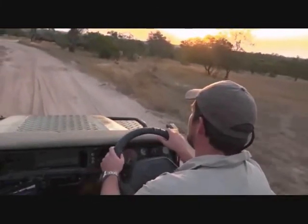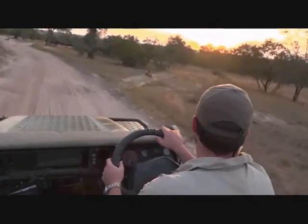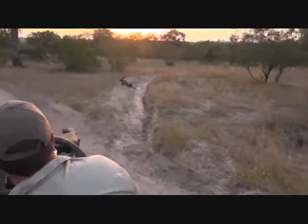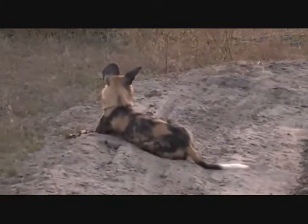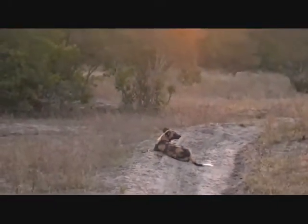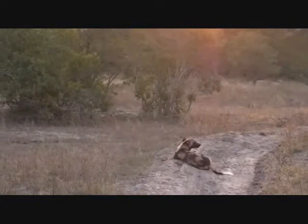Now look at them, they're just lying all over the place here, and it's so beautiful with that sun in the background and then this wild dog just lying on its mound. There we go. Isn't that a magical scene? So there we go.